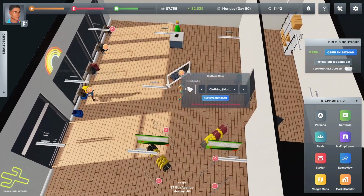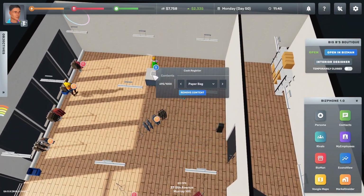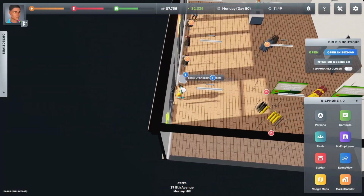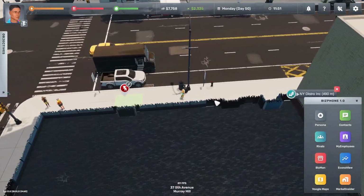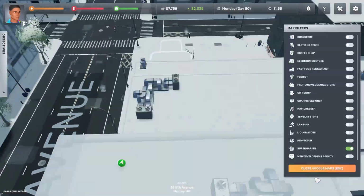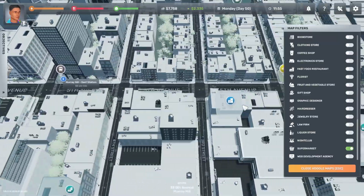But yeah, we do need to buy more racks and things, and we do need you to move out of the way a bit as well. But we'll do that maybe after we've closed. Let's do that at the end of the day. So, right, let's run along. I think it's over here, isn't it? I'm fairly sure that the place we buy the clothing racks from is just along here.